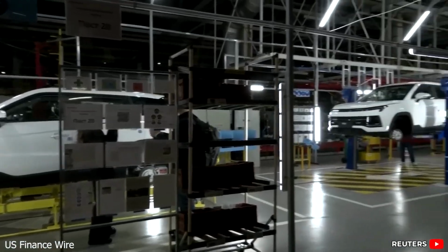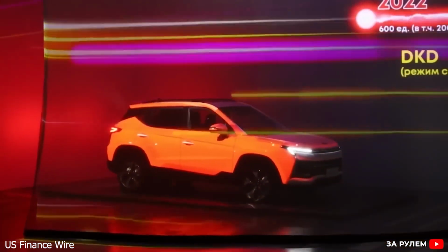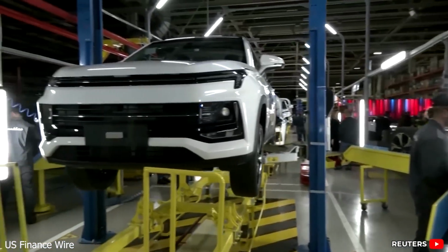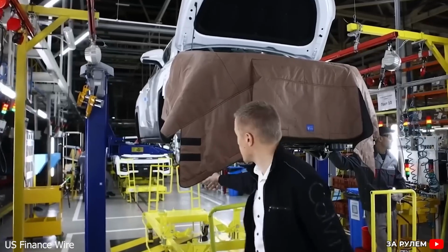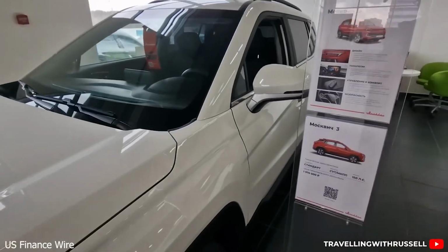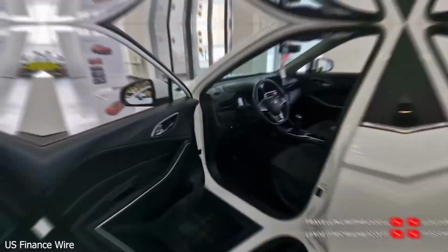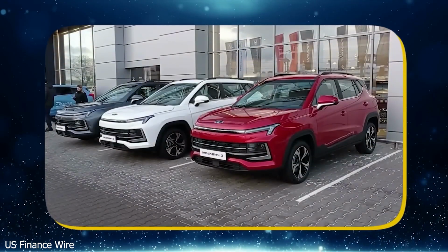And in a market where most EVs are either expensive or underwhelming, that's exactly what a lot of drivers have been waiting for. So what is this electric SUV? How did Russia manage to bring it to life while Western automakers are scaling back their EV plans? And could the Moskvich 3E force companies like Tesla and BYD to rethink their strategies? Let's dive into how Russia quietly built an EV that could shake up the entire market.